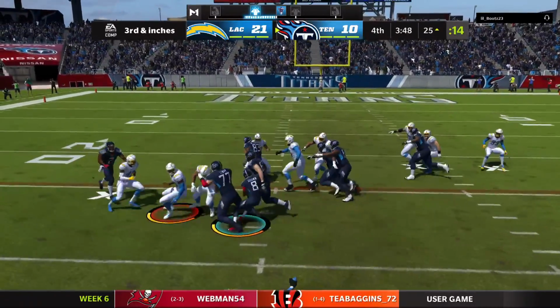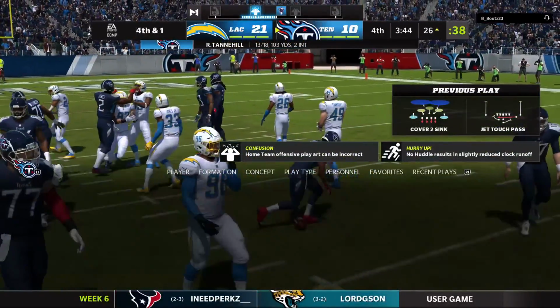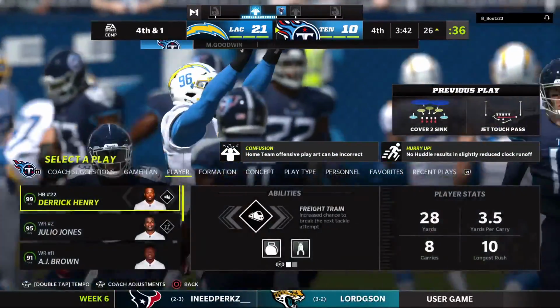Now Tannehill with a little touch pass to his wideout. Oh, they hit him in the backfield, and he will not escape. And that is not going to get it done.